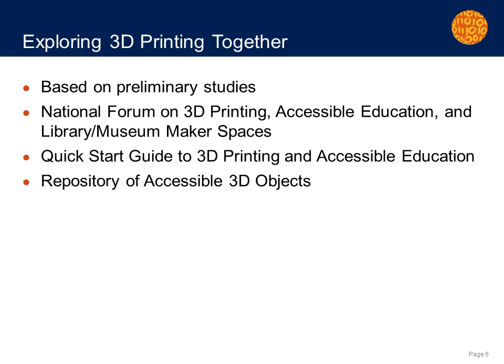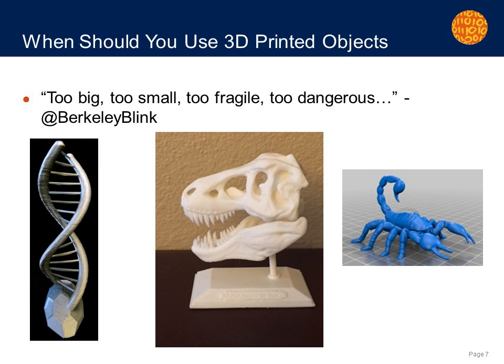And so we continue to work on projects like this and building up a repository as well of these accessible objects. So as the months continue, we'll have more information on that. But for now, we wanted to just make sure that you were aware of the things that came out of our forum. My next slide is actually a transition into Lucia, but not everything needs to be printed.